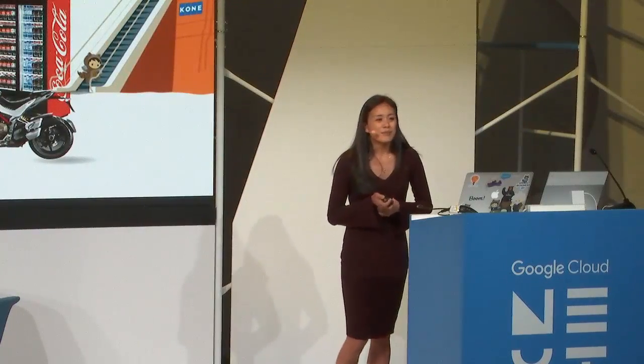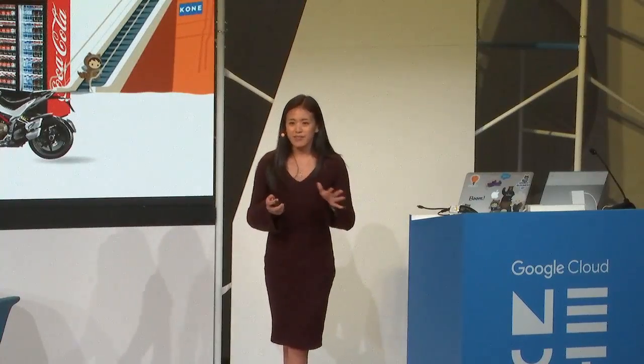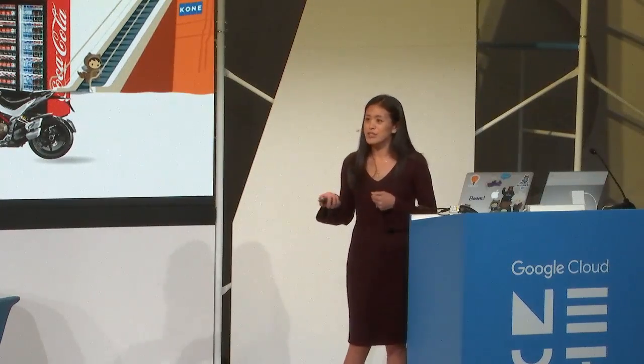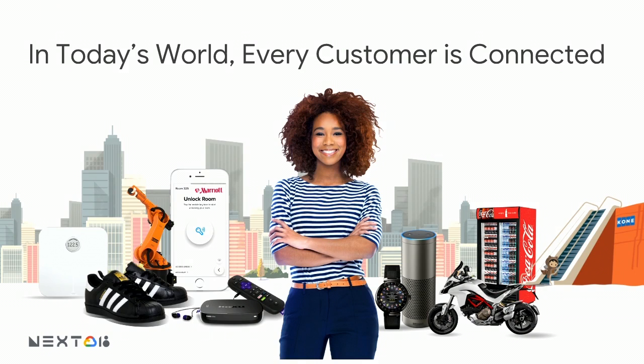But let's take a look at the landscape of customers today. You guys all probably have a smartphone, right? I'm sure everyone at this conference does. But everyone also, or a lot of people, have smartwatches and smart devices. Everyone is connected all the time. And you're always interacting with your friends, colleagues, even businesses on those mobile devices.